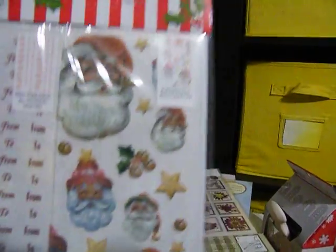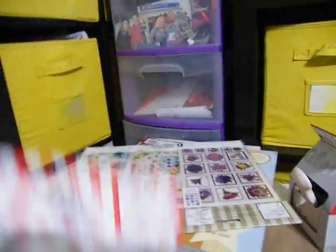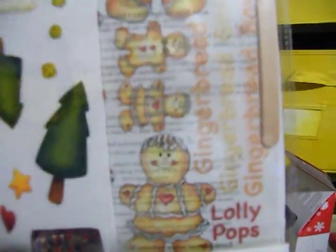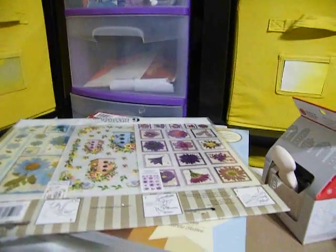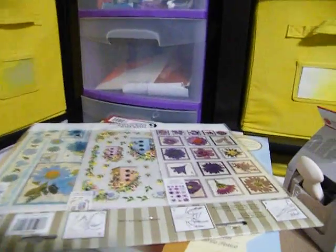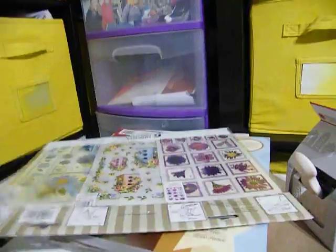So I also got these rub-ons. They were actually on sale. I had been buying them. It says two from, there's like a little elf. I'm going to actually lift the camera up now. There's a little elf, Santa Clauses, and gingerbread. Snowman. I actually have the snowman in another package that I have. Happy Holidays, Merry Christmas. I have about four packs of these. And surprisingly, with the exception of that one, I don't have doubles.